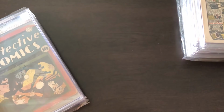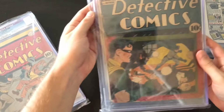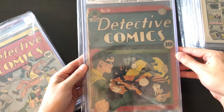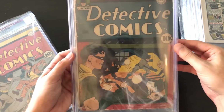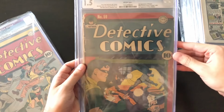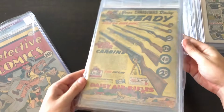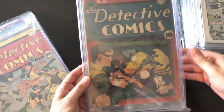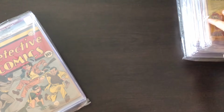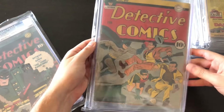Up next I've got a couple other Detective Comics, but these are all post introduction of Batman. I won't take that one out of the bag, but this is number 59, which is the second appearance of the Penguin. It's got brittle pages. To me, it actually looks like a 1.0 just because it's got missing corner pieces and whatnot. But I picked up this book and these other two as a lot from a seller. So they've all kind of got some issues, but I think I paid like $500 or $600 for all of them, so pretty happy with that.